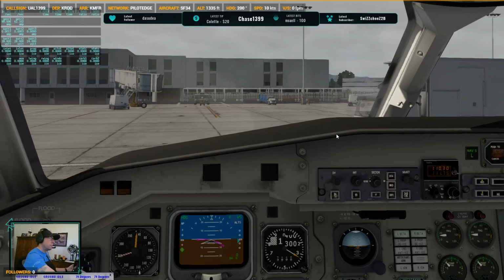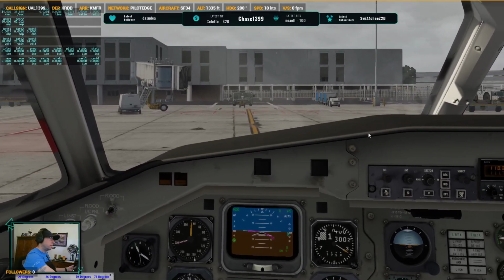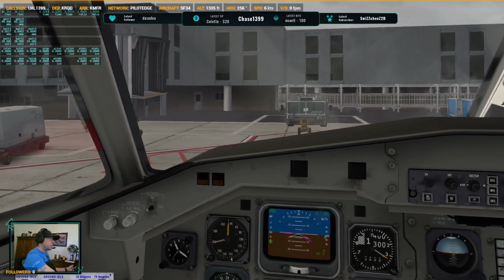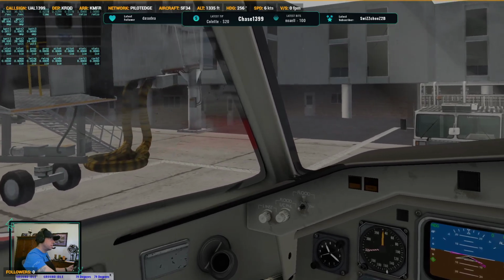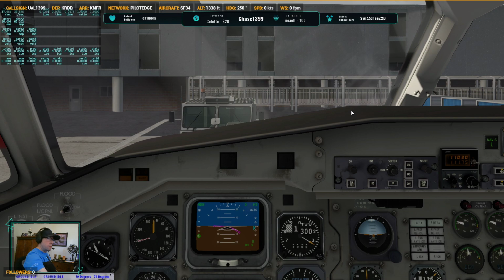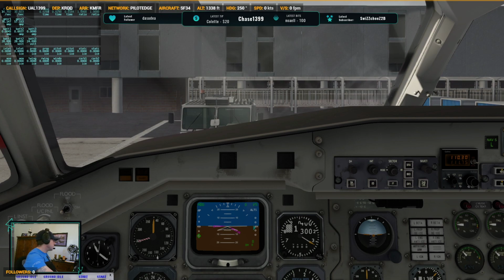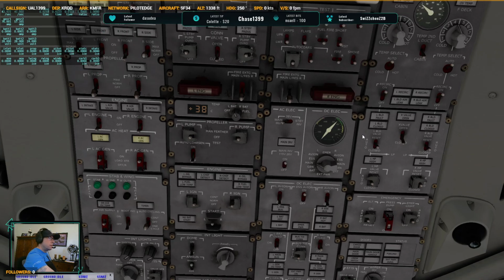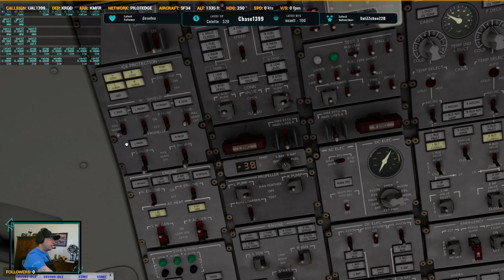Truck's been sitting there the entire time, and now it moves up. Alright, park and brake. Props go to start position. And then we come up here, we turn off avionics. Turn off the fans, shut down the bleeds. Unarm those, turn off our anti-icing.